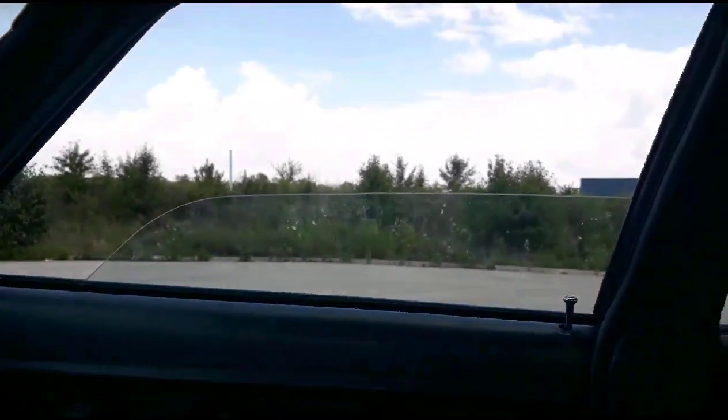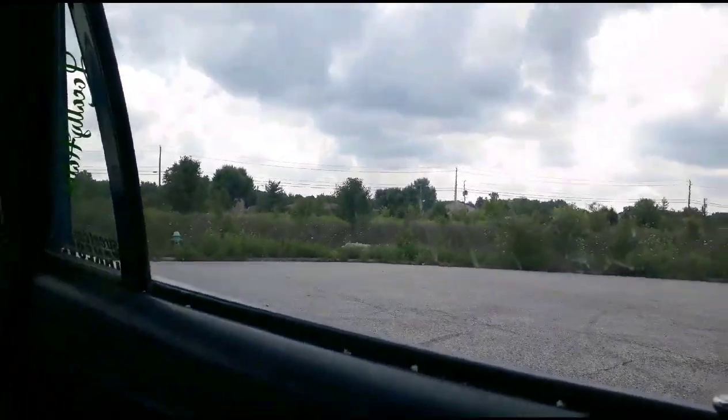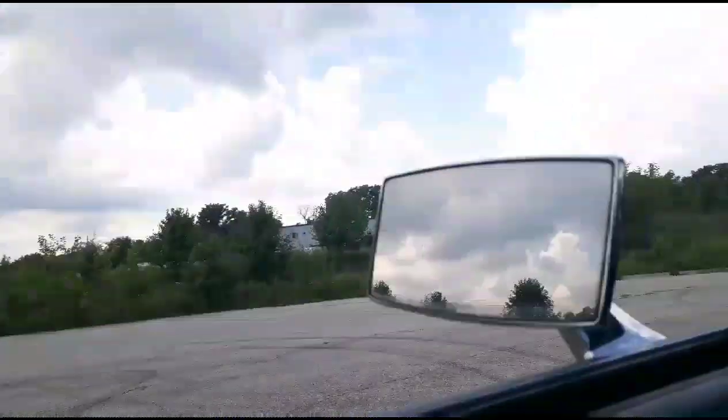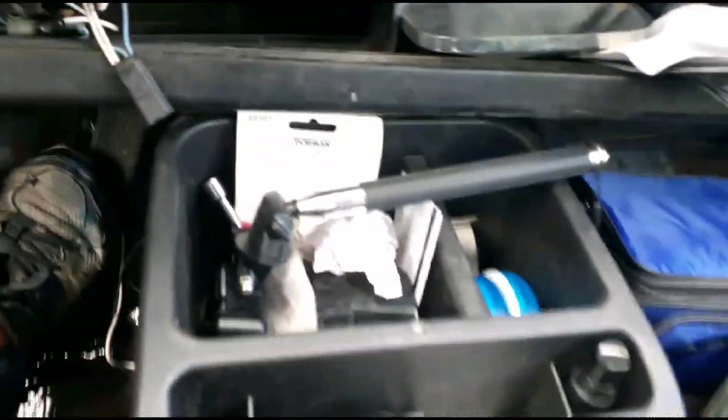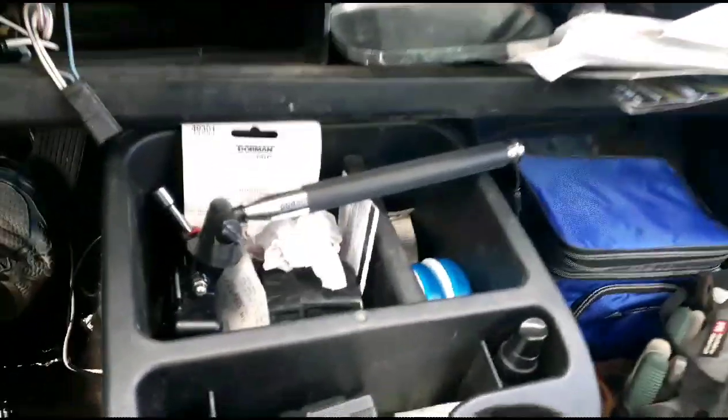This window only goes down about halfway. That window doesn't go down at all and it sucks. No air conditioning, I'm kind of regretting it. Here's my fog light switch and everything. You can tell it's definitely not attached or anything like that. My GoPro that I'm not recording on, and using a shitty phone camera, but it's whatever.